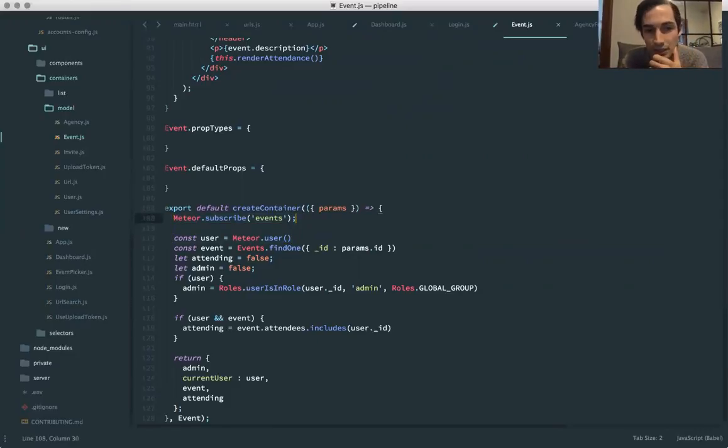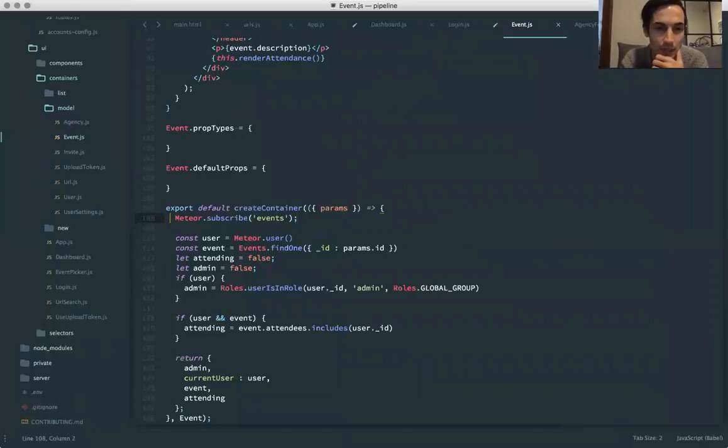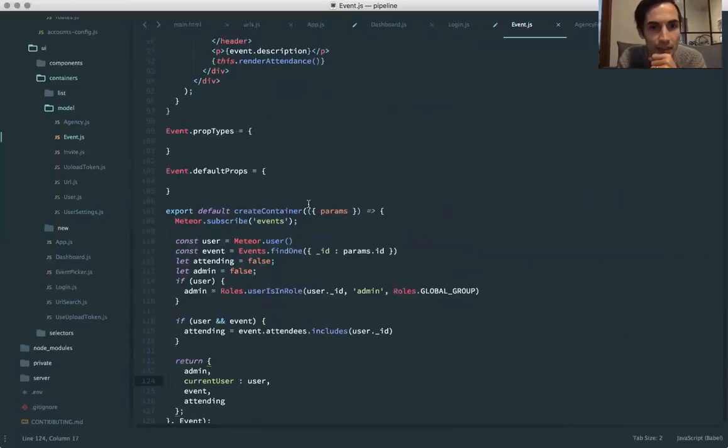You'll notice that the first thing in our create container functions is we always do all of our event subscriptions first, because all of these find one event. So this is where we're actually pulling from the database and setting up the actual props that we're going to return. Are we in Babel syntax? Yes, we are. So I think it's super fun.